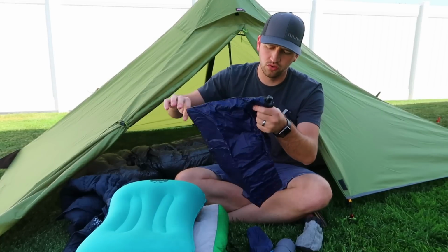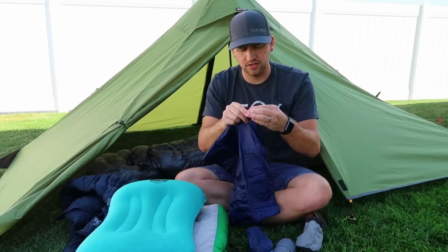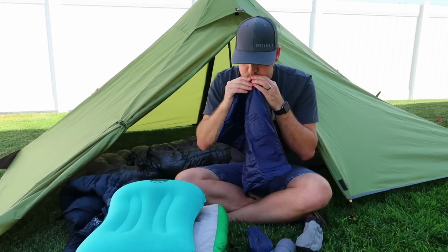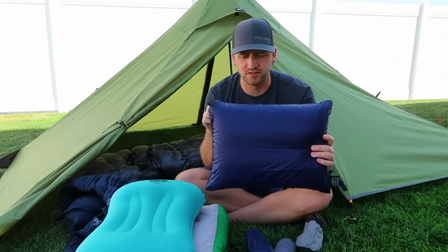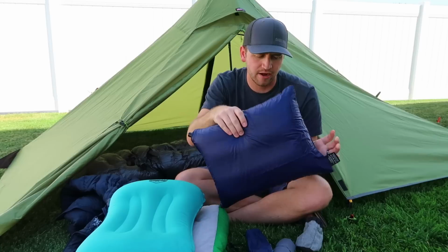We'll look at the Cocoon travel pillow. Now the difference in this is you've got a different style of valve. So it's a screw valve. Now basically on this pillow you've got two pieces. You've got an outside liner and then you've got the inside air bladder.